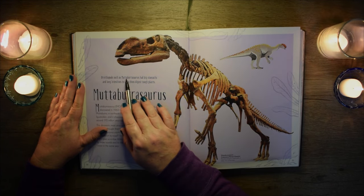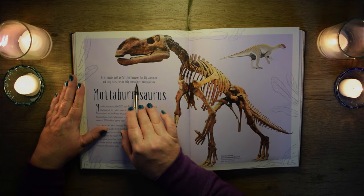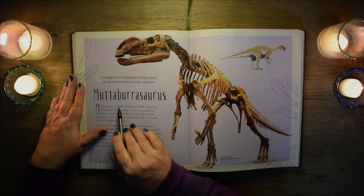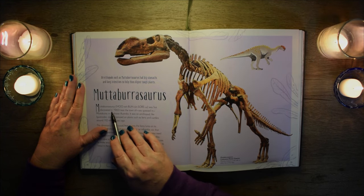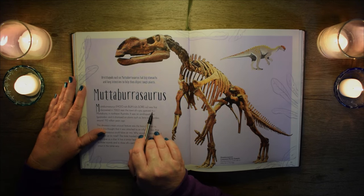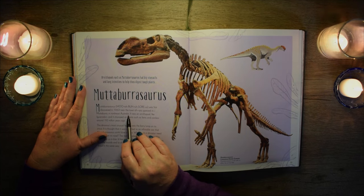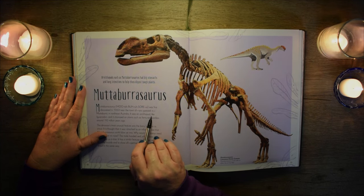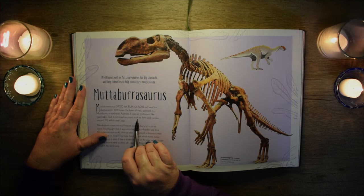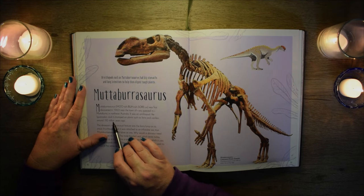Ornithopods such as Muttaburrasaurus had big stomachs and long intestines to help them digest tough plants. Muttaburrasaurus was first discovered in 1963 near the town of, you guessed it, Muttaburra in northeast Australia. It was an ornithopod like Iguanodon, and it munched on plants such as ferns and conifers around 110 million years ago.